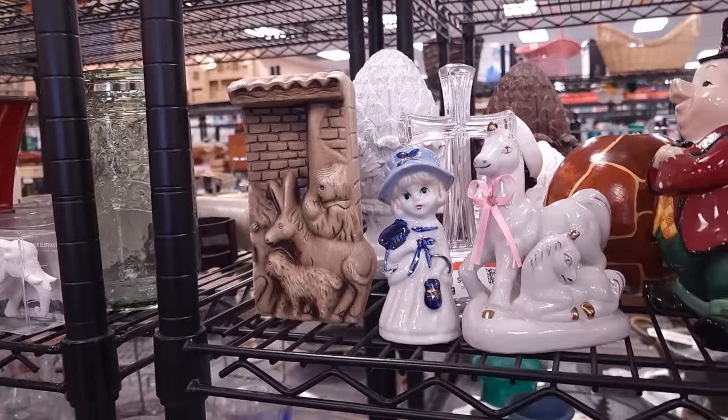What is this? It's a little dollhouse with little dollhouse furniture. Wait, it says Melissa and Doug. Oh, it's so cute. It's a Melissa and Doug dollhouse. Okay, I'm gonna leave that for somebody else. Very, very big. Nice little jewelry box. Needs a little love. Alright, I don't see anything else that we need to put in the cart right now.